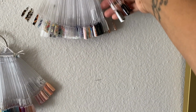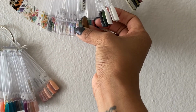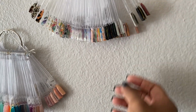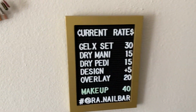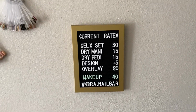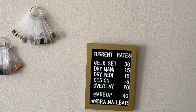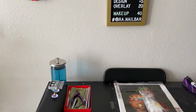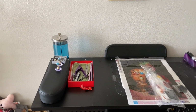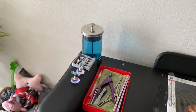And then these are my foils and, you know, the cat eyes and powders and things like that is on this one. This is nail design. These are the colors to choose from. And over here is where I have my price chart. I don't charge much just because I am trying to get all the experience I need. You guys see that I do makeup also. Makeup is actually what I started out doing. So yeah, I still have that service.